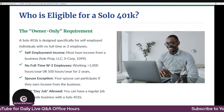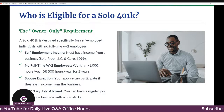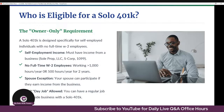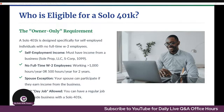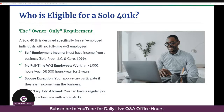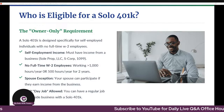So a solo 401k is for an owner-only business. So think like a freelancer, maybe a graphic designer. Really, the nature of the business is not relevant. What's key is that the individual reports earned self-employment income on their taxes with no non-owner, non-spouse, full-time W-2 employees. So earned self-employment income, there's different ways to report earned self-employment income. So let's assume that the business is a sole proprietorship, so there's no formal legal entity. In that case, earned self-employment income would be income reported on Schedule C of the 1040.